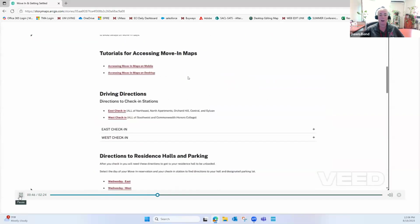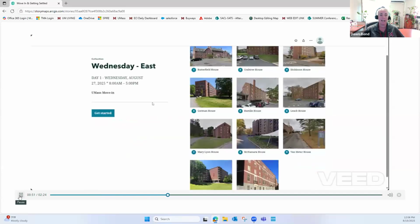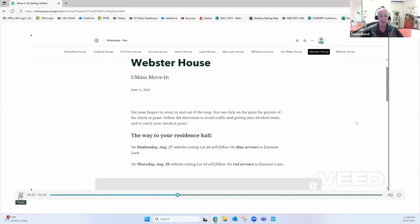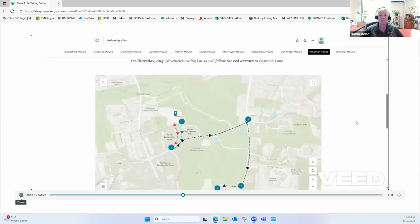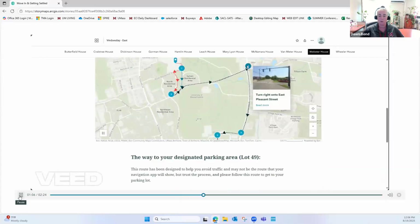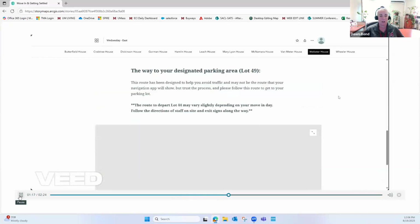Once you have figured out how you get yourself to the check-in location, you are going to navigate to the day that you're arriving and look for the building that you'll be checking into. Today, I chose Webster. And so Webster is a building that will get checked in at Lot 44. And then step by step, leaving the check-in location is already done for you. There's no guessing. You're going to leave the check-in location, turn right at the police station, turn right onto Residential Drive, and then enter Orchard Hill Bowl and then get moved in. That's your unload zone.